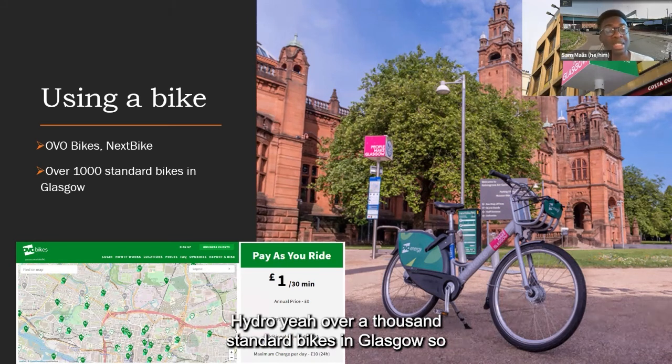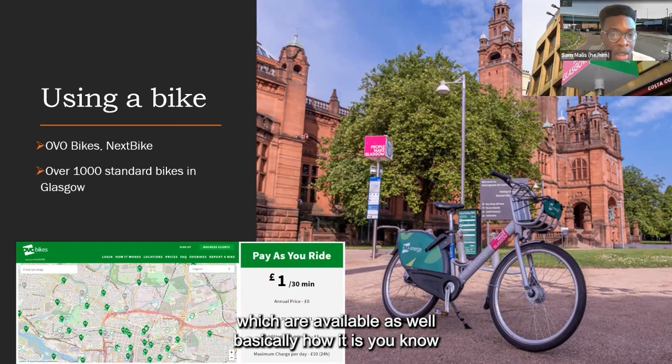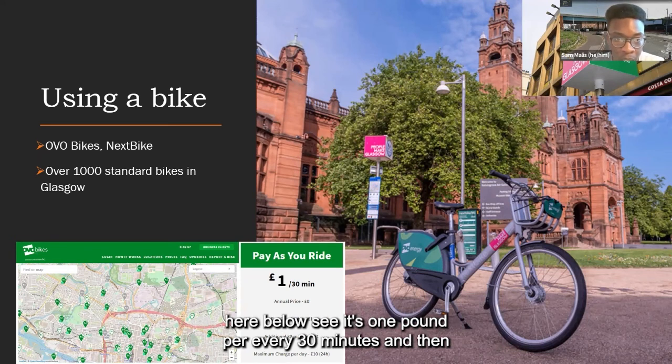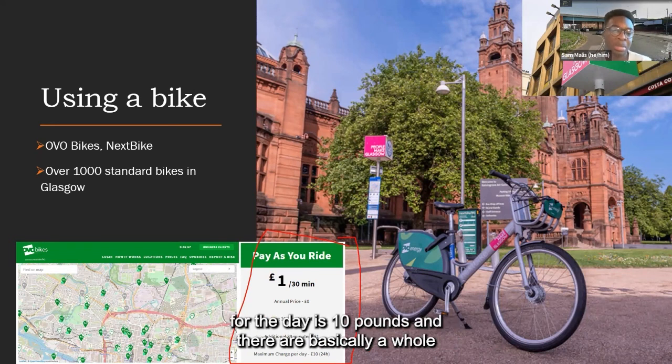Over 1,000 standard bikes in Glasgow. So, just the regular bikes. There's also electric bikes, which are available as well. Basically how it works is, you pay as you ride, as you can see here below. It's £1 per every 30 minutes, and then every 30 minutes they add on. The maximum charge for the day is £10.